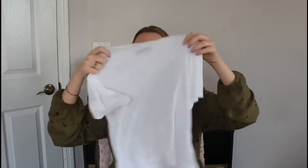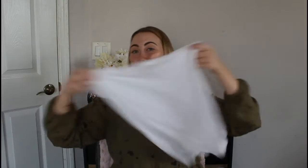And then I just got a plain white shirt. Not much to say about it. I needed a plain white shirt, so I got one.